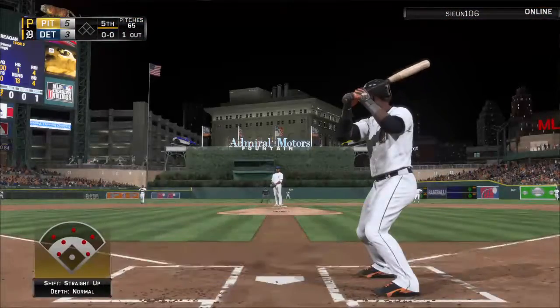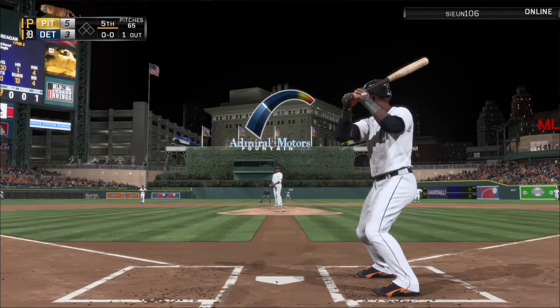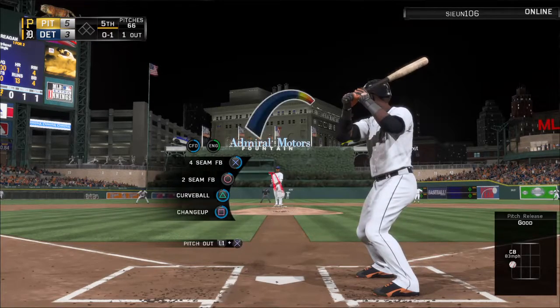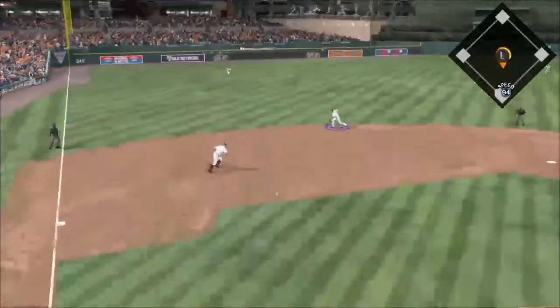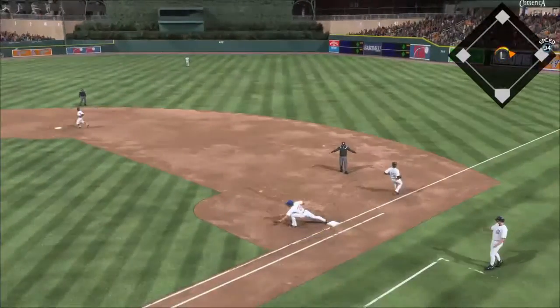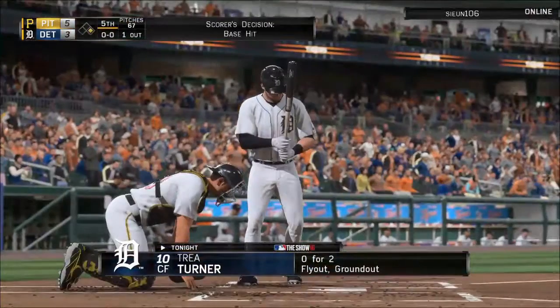Trevor Reagan digs in. He reached on a single and would later wind up scoring in his last at-bat. Breaking ball for a strike. 0-1. Swinging a soft liner. And the throw is not going to be in time as he's able to reach base safely.